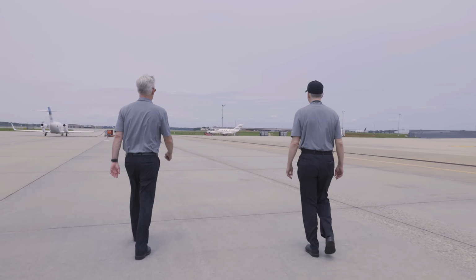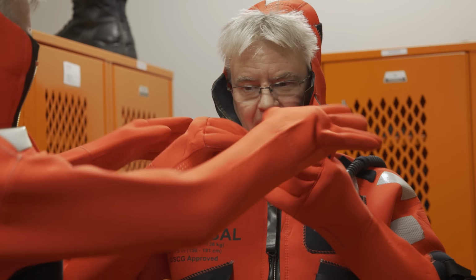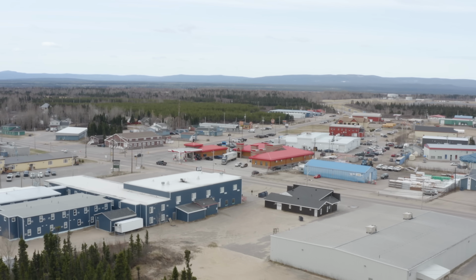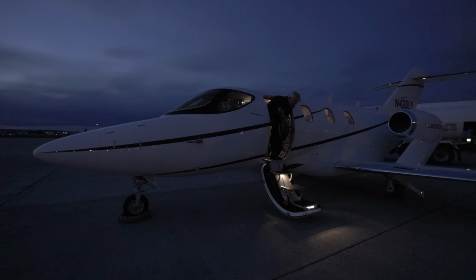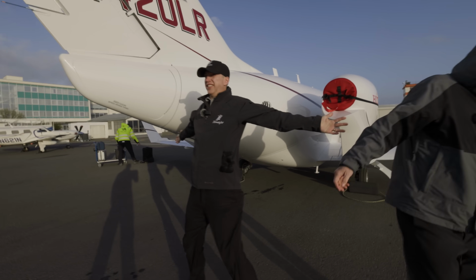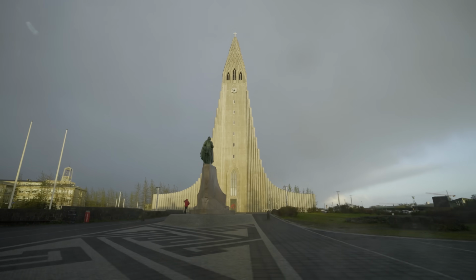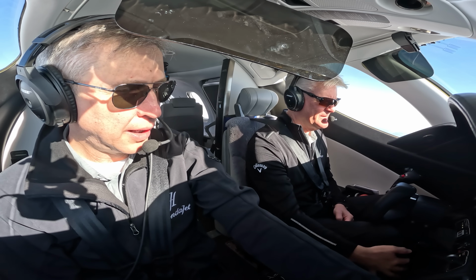Positive rate of climb. There you go. Quite a challenge coming in, but we made it happen. Oh my God, I think I can fly. I like this plan better. I like it a whole lot better.